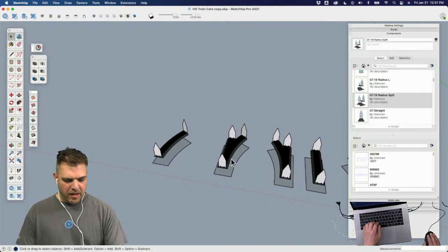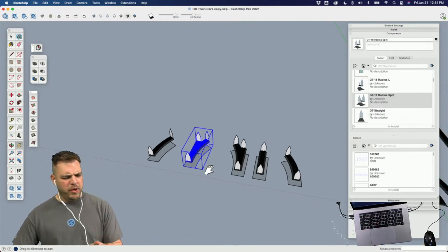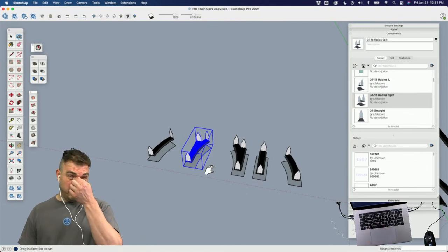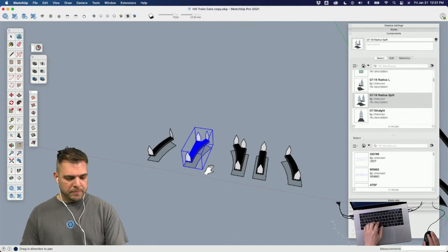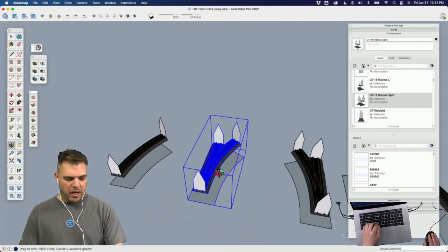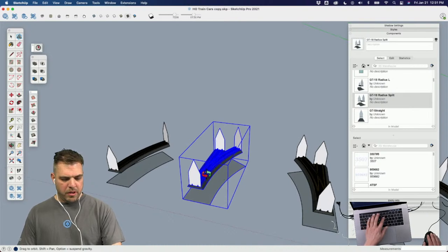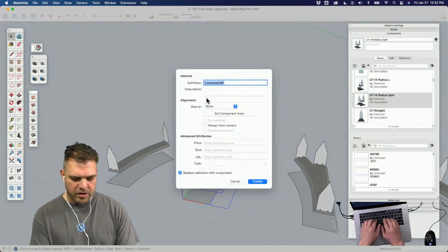I think for the way that we're setting this up, we need to create each curve as a separate component. So I've got these three ready, and I will just copy them, explode them, and then recreate, because I've got basically everything I need. I just create it on the other side.